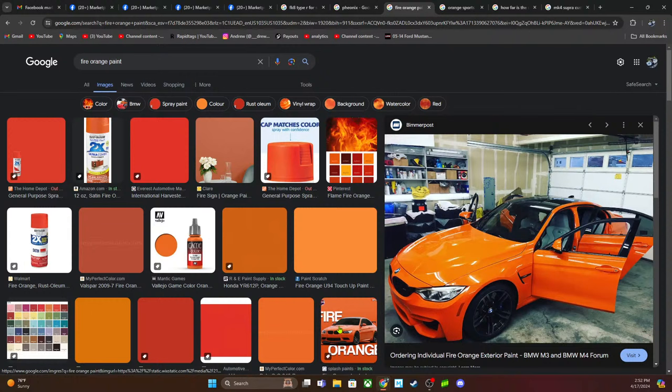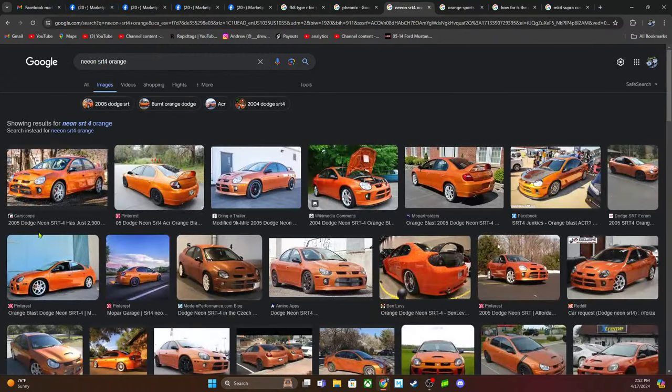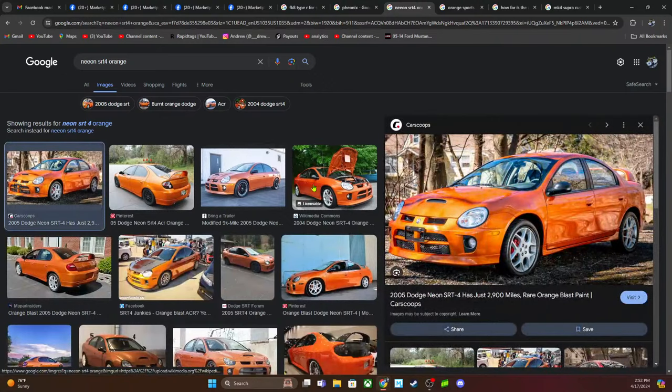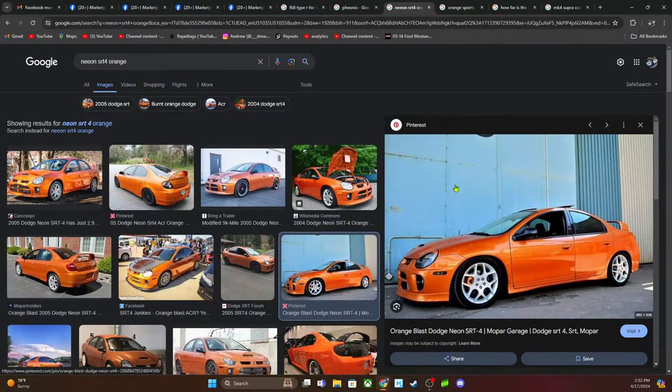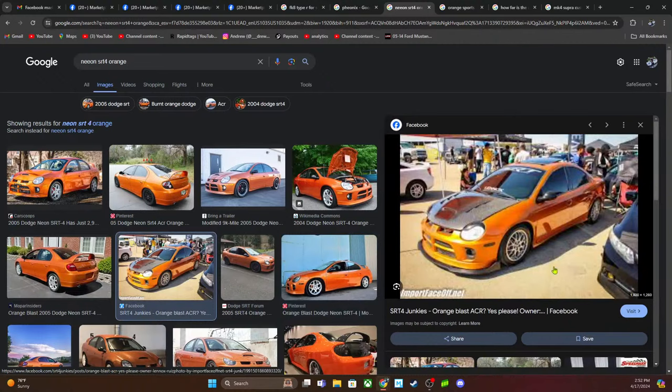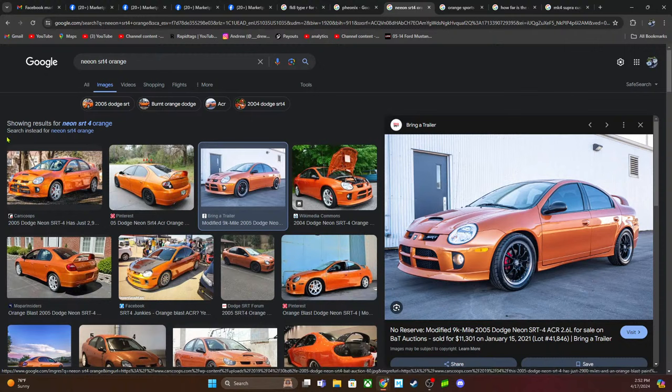But, yeah. Neon SRT4 orange. Okay. Neon SRT4 orange. If this is ugly, bro, I'm going to flame you up. That looks like... I mean, it's not bad. It's like a cheaper version of the Lambo orange. It has less depth, but it does have a nice little pearl in it, it looks like. But it kind of looks more like that copper, burnt orange that we were looking at.